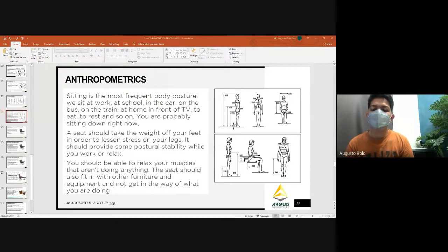Sabi dyan, since madalas natin ginagamit yung chair as part of your daily routine, from work, school, but now, since nasa bahay lang tayo, part of your household routine has to face your PC, your camera, while doing online classes. So, chair plays a very important role in your daily life. When you have your car and taking bus, trains, and watching TV, you use your chair. So, a seat should take the weight of your feet in order to lessen the stress on your legs, and you should be able to relax your muscles that aren't doing anything, kasi may ngalay nga. The seat should also fit with other furniture.